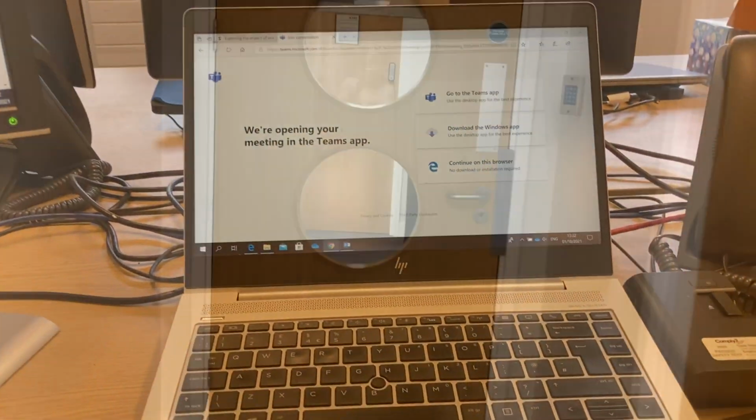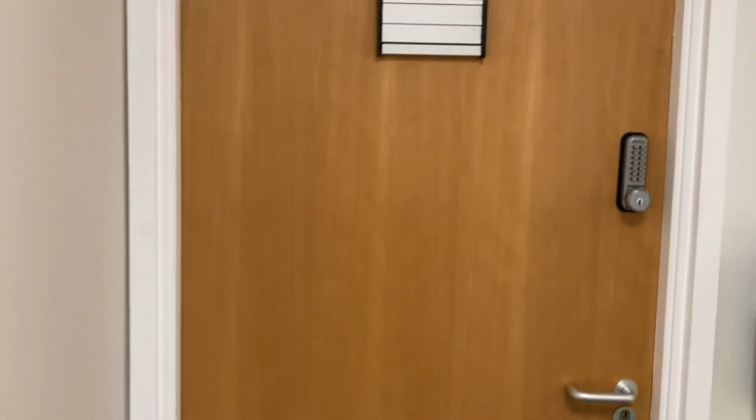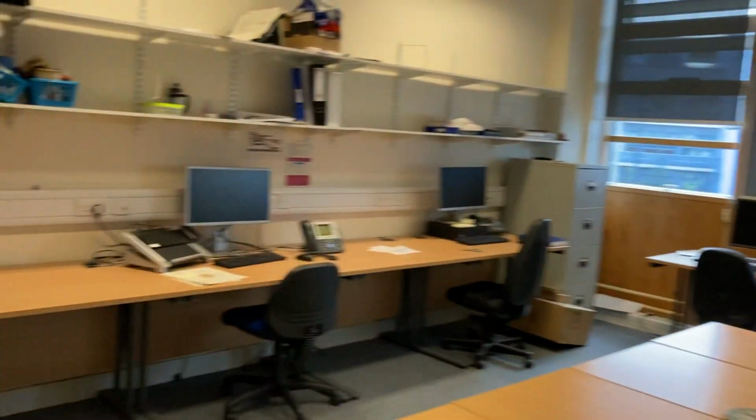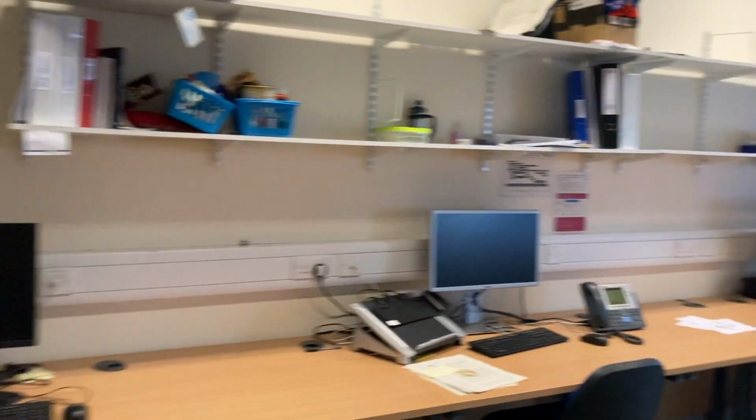So let me just take you down memory lane a bit. If you remember in my previous video, I mentioned that I used to be in an open plan office. So this is the first office I came to in my first year. I used to be at the corner just right there with other PhD students. And also I have a dedicated locker just at the corner right there.